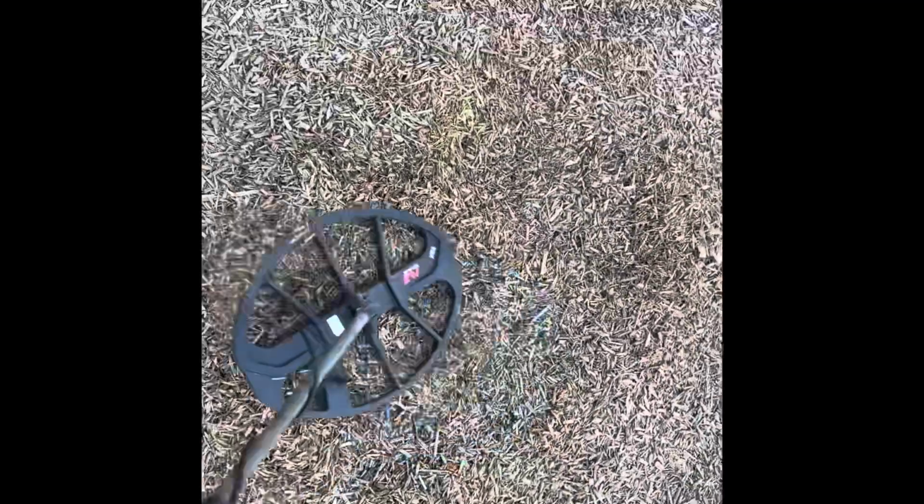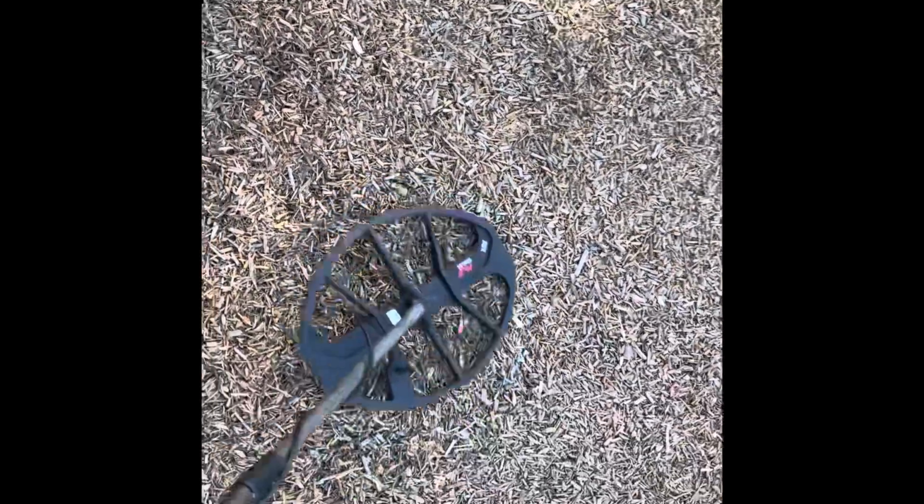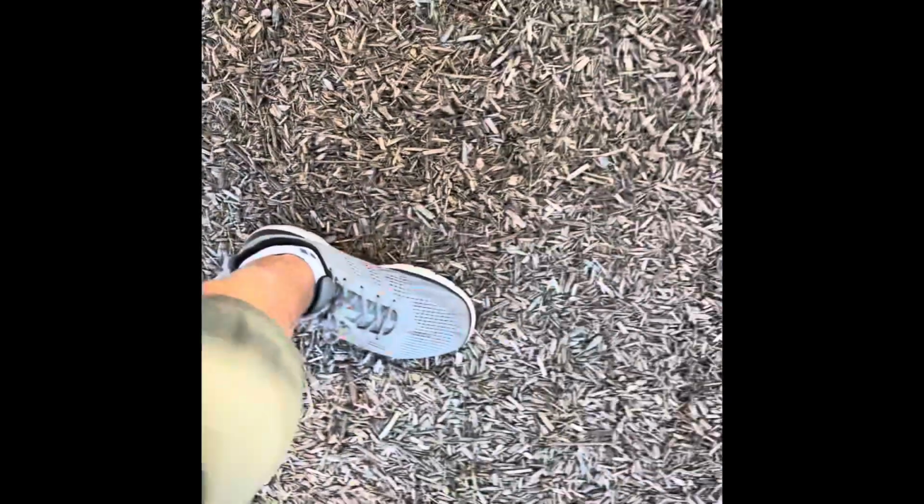What the heck? Where'd it go? No way. It's just another piece of that aluminum stuff. Oh well, we're done with this park. We gave it our shot.